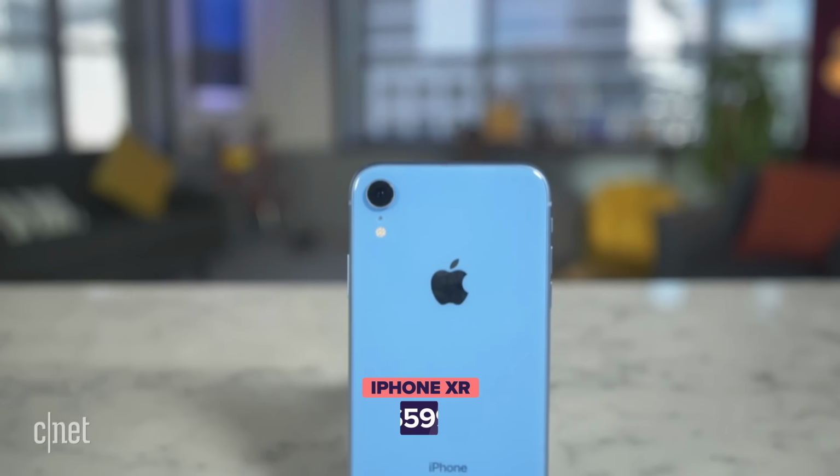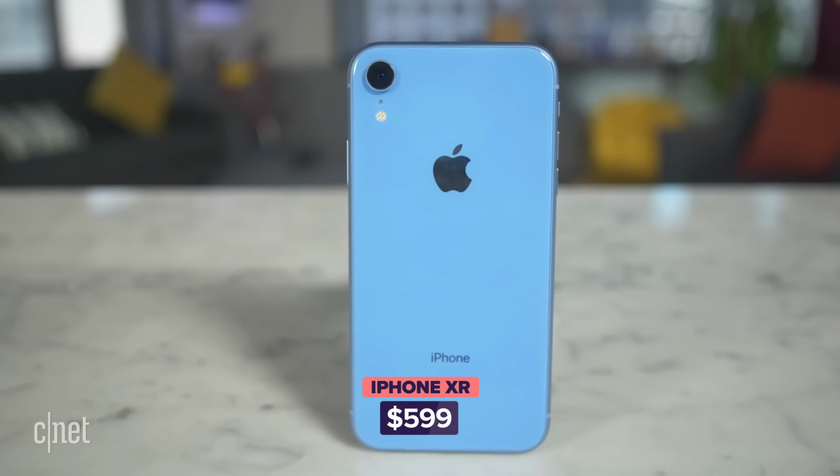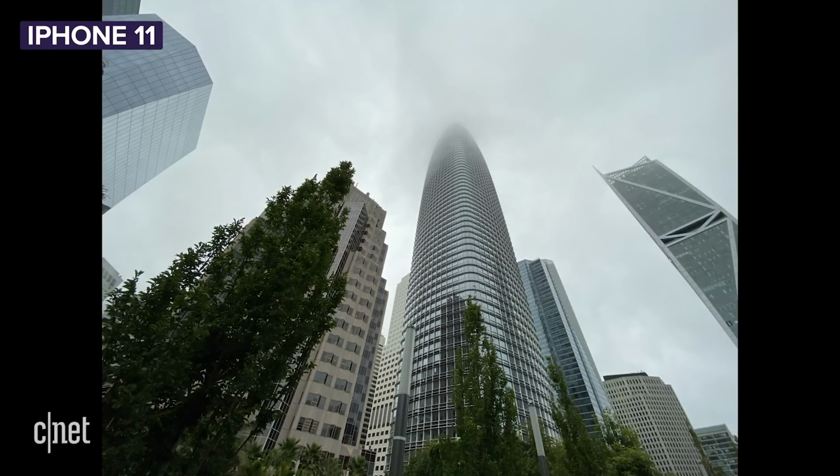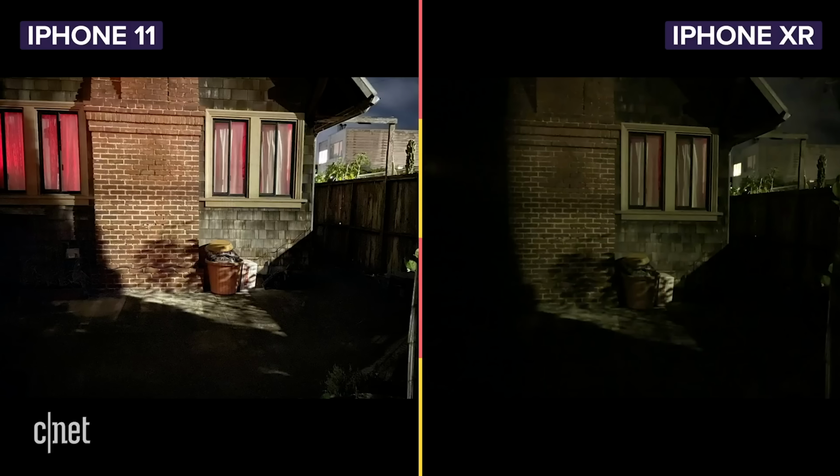I would recommend last year's iPhone XR. It's still a great buy. It does pretty much everything that you'll need unless you're a real power user or you really want that ultra wide angle camera from the back of the 11 and night mode. But one reason why you might actually want to get the iPhone 11 is slofies.